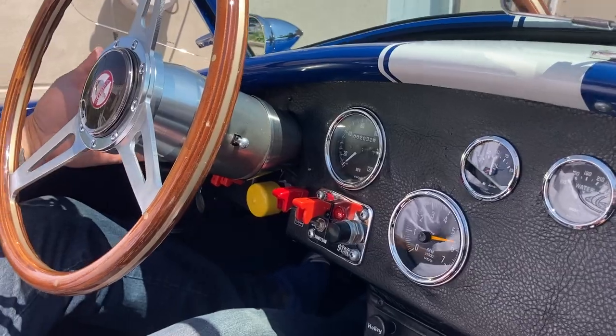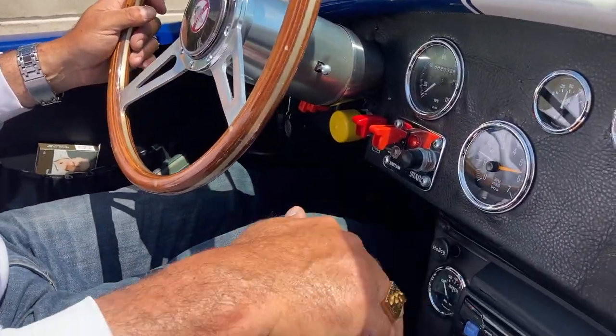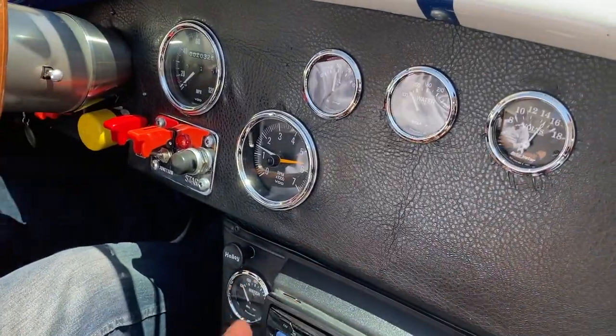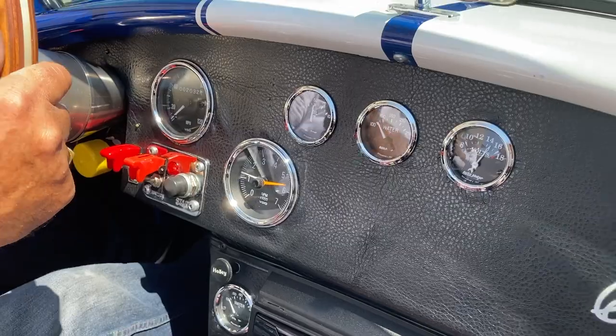So the seat belts here, Tony, are stock? I installed them. Hey, what does this do? That's a water gauge, temperature gauge. No, the lever above that. That's the Holley choke. Oh, that's your choke. Okay.